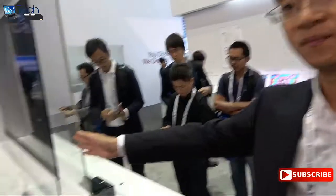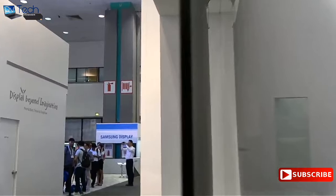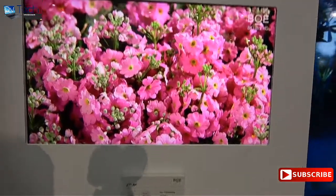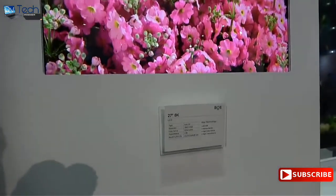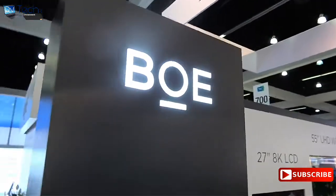Okay. What are we looking at here? It's LCD. This is 4K, a super flat display. And here I'm looking at the 27-inch 8K LCD. It just keeps on coming with all kinds of cool displays here at BOE. And here's another display. No, that's not a display. All right, so here it is at the BOE tour of the building.